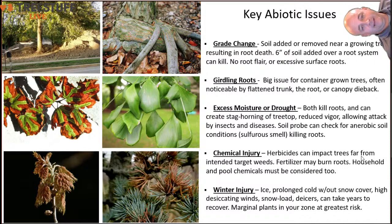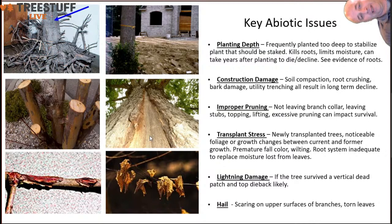Some of the other things could be planting depth, right? Construction damage, driving over trees, causes huge damage. Improper pruning, guess what? We cut it off. It may not come back. Some transplanting stress, you know, was it transplanted in the fall when it was supposed to be transplanted in the spring? Did they water the tree before they did it? Lightning damage, hail, all those are issues that can come up.